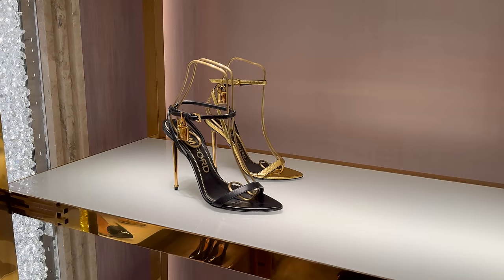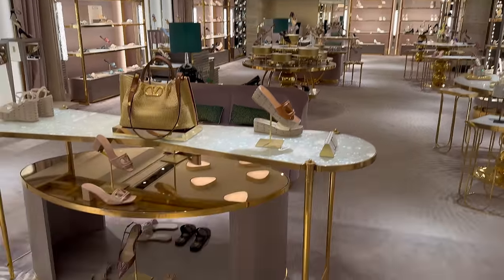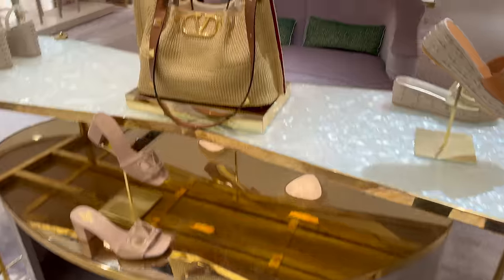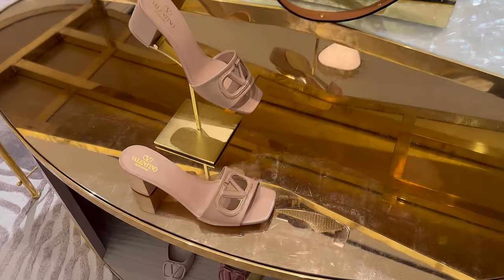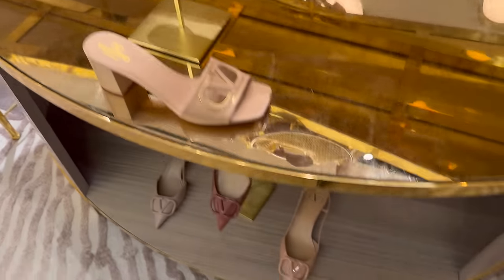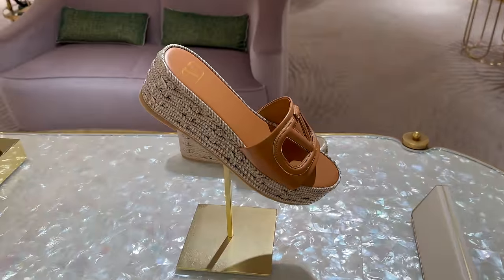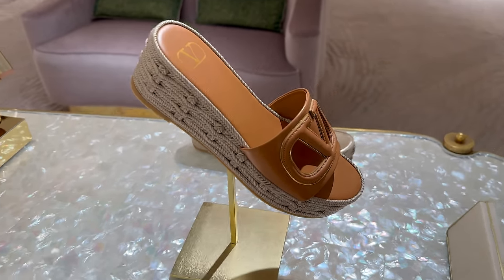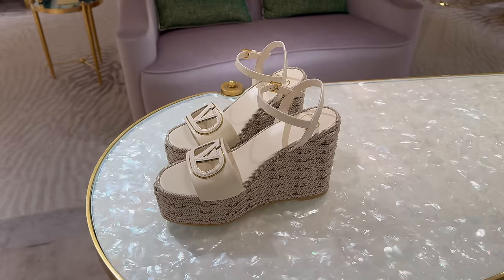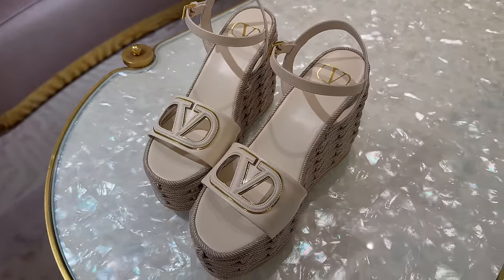This is the classic Tom Ford with the padlock. This really is shoe heaven. Let me show you some of the new Valentinos. Loving this tote for summer, but also their sandals. I've always liked the sandals with the V logo, and all these colors are so beautiful. These also are beautiful. Oh, the gold ones as well. They also have these with the higher platform.